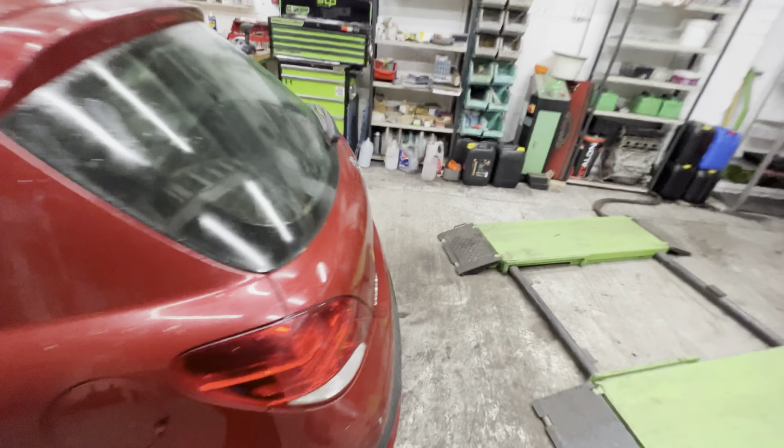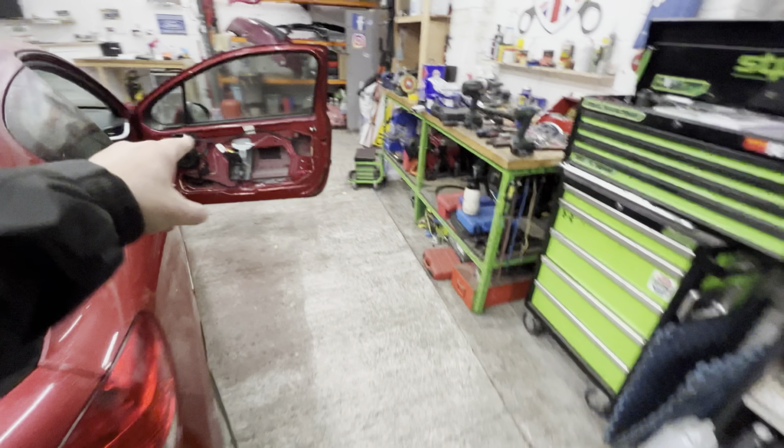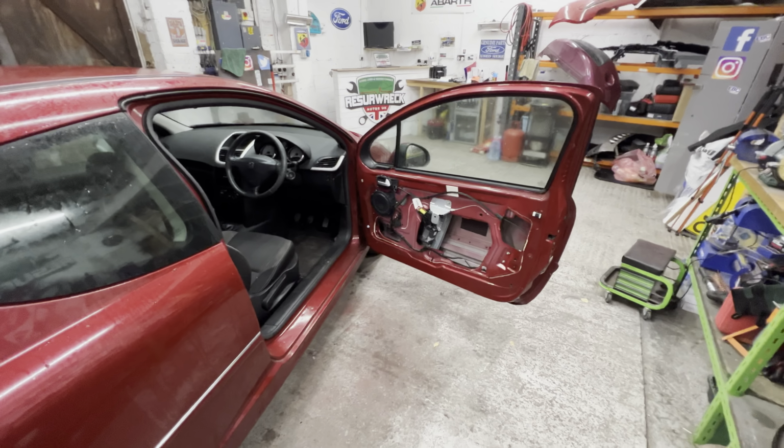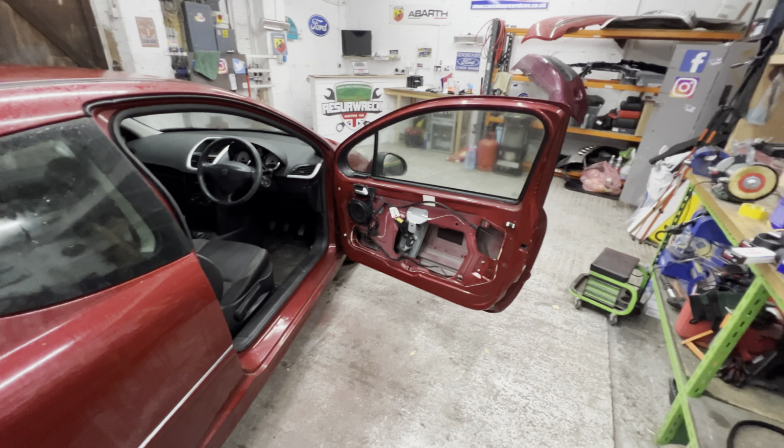That's later, but for now, let's crack on and get this door lock to see if we can resolve this problem of it locking on itself. So I'll set you up, guys. Let's do this.